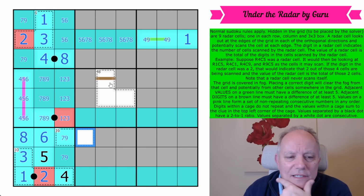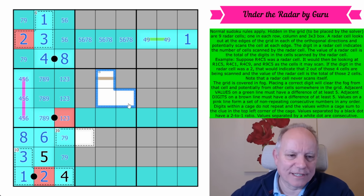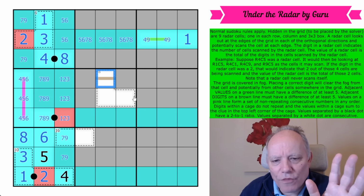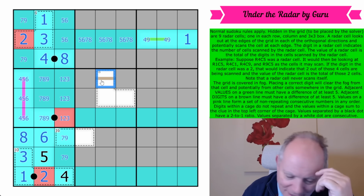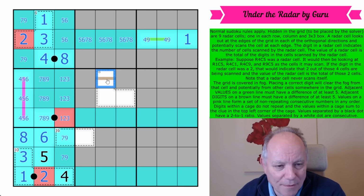Yeah, clearing the fog doesn't make it non-radar. Right, let's look at the 48 cage, because now all I've got to go on is this 48 cage. What is going on here? We've got a brown line, and although it's been given a name, what was the name? Decrypted German Whispers. Actually, this is helpful. The brown line is better than a green line because it means the digits obey German whisper rules. Now, I don't know how that helps at the moment. I don't know how it helps at all.